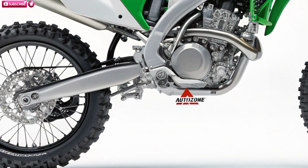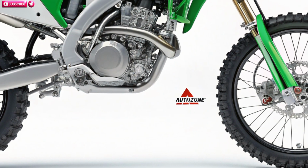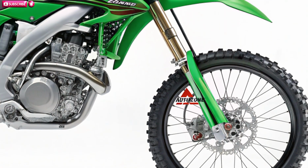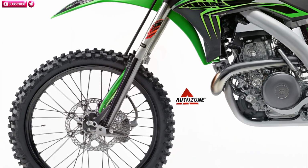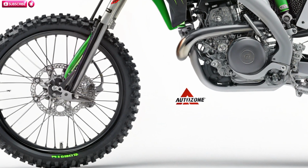Why it was discontinued, too wild for the world. In 2004, Kawasaki pulled the plug. Emissions laws, the rise of 4-strokes, and a shrinking market for open-class 2-strokes meant the end for the KX500. But in truth, the bike was just too raw for the mainstream. It wasn't easy to ride.